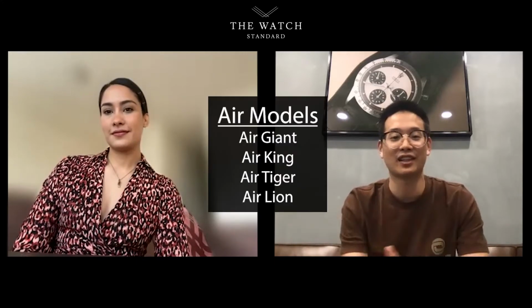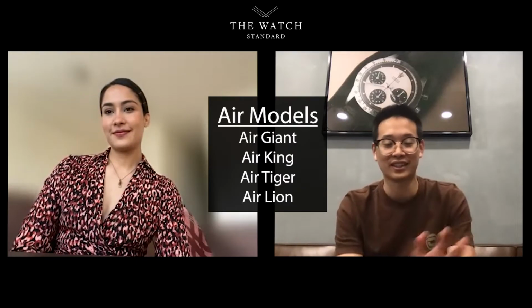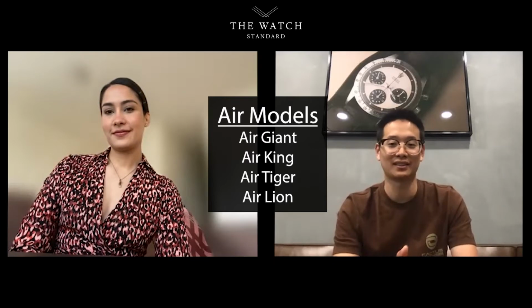The Explorer 1 is a 36 millimeter watch. It is one of those classic timepieces I would probably want to hold on forever. I don't think it would ever be removed from the Rolex catalog. I don't think it's ever going to go into an Air King type of situation where they had like five different Air whatevers. There was Air Lion, Air whatever, a whole bunch, and essentially they just consolidated all into Air King.